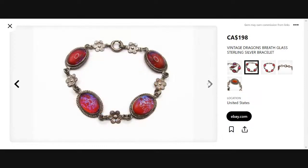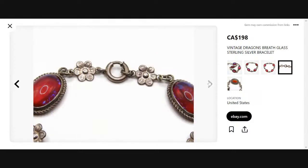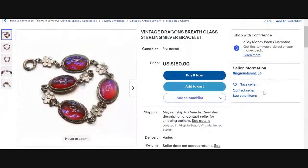Here is a dragon's breath glass bracelet. This one's also on eBay. Nice early finding. These thumb rings can be a little bit tricky, but you've got to just stick your nail in and pull it. Marked for sterling. If you're interested in this one, it is available at the Garnet Cross.